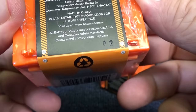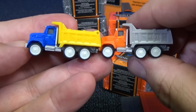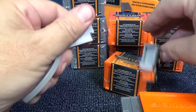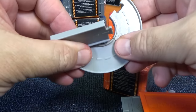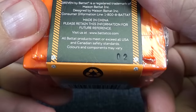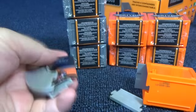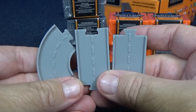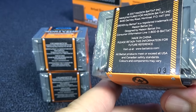Number two. This time we get a blue dump truck to go with our orange one and the roadway pieces. This time we got two quarter curves. Now we can make a half circle, two quarter curves and one straight. Number two. Oh, this time we got one quarter curve and two straights, just like the blue dump truck. Now I have three number threes.